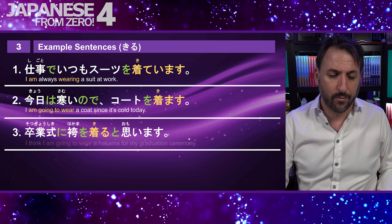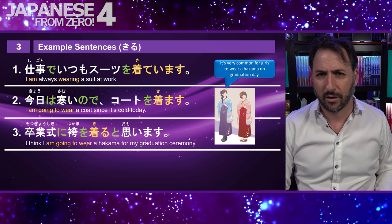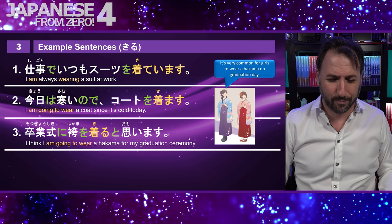And as you can see here, it's very common for girls to wear 袴 on graduation day. Also, it's the typical image, which I read, by the way, you can read this in a Wikipedia article, it's a typical image of a Japanese teacher to have a hakama on, all right? Normally worn over a kimono. All right, moving on.